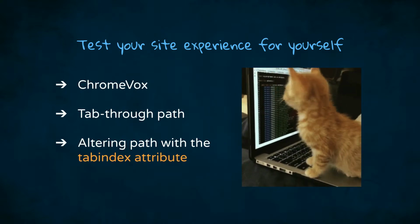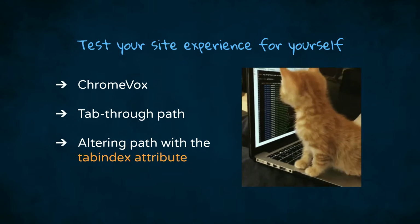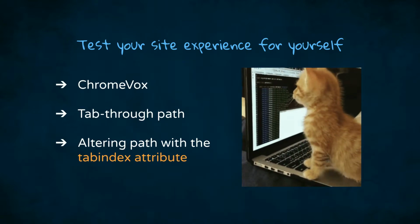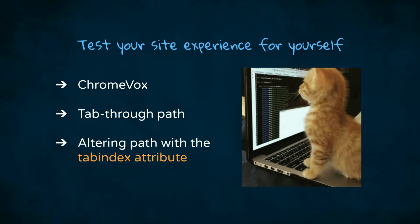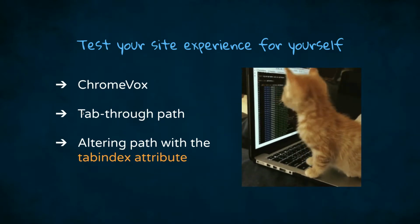There's a lot of native elements that are focusable when you're tabbing through, and those are like buttons, form fields, and hrefs, you know. So those are native elements that it's always going to tab to.